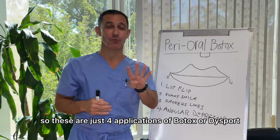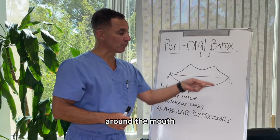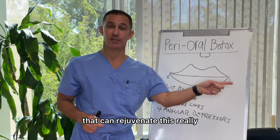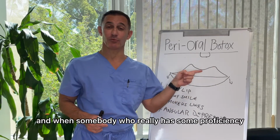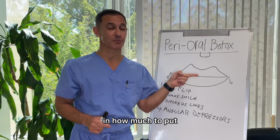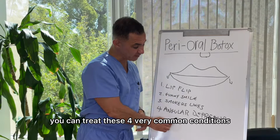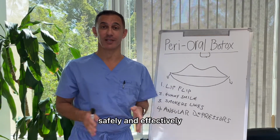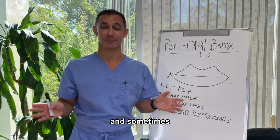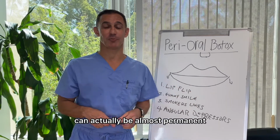So these are just four applications of Botox or Dysport, okay, around the mouth that can rejuvenate this really crucial area. In experienced hands, and when somebody who really has some proficiency in how much to put, where to put, and how cautiously to put, you can treat these four very common conditions safely and effectively and get results that last for months. And sometimes the results, if you're doing it on a persistent basis, can actually be almost permanent.